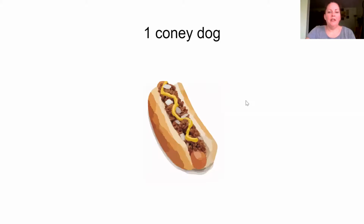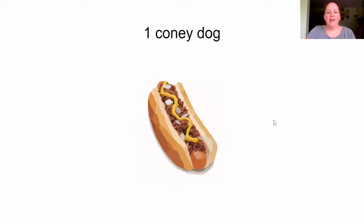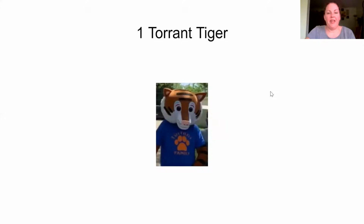Here is one coney dog. The reason why I chose to put a coney dog is because Jackson is where the coney dog originated. Way back over 100 years ago, the Todoroff's original Coney Island was right here in Jackson. Now last, but definitely not least, one Torrent Tiger. And I don't think I have to explain why I included him.